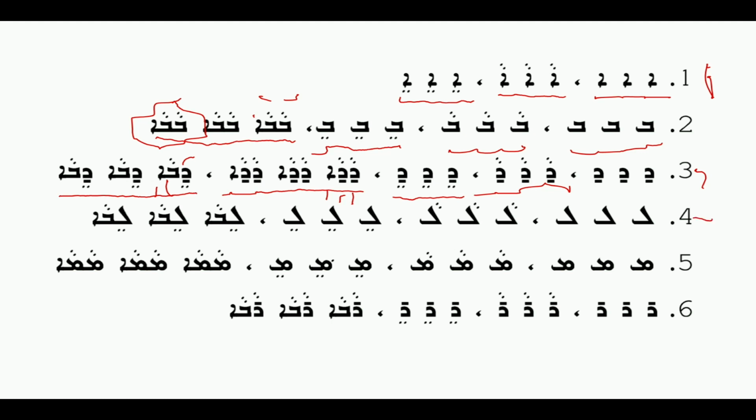Okay, now to 4. We have lemeth. It makes the same sound as the letter L in English. So l, l, l. Now we have lemeth with the two dots going on top. La, la, la. With the two dots on the bottom, it would be l, l, l.